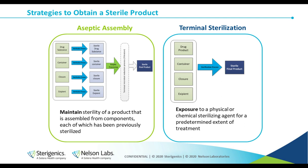So here about aseptic assembly, you see a summary of how this method works. You see the different components of a drug product: the container, the drug itself, the excipients, etc. All these components are already sterile by different techniques, and then they are assembled together to produce the sterile finished product. So aseptic assembly is really a question of maintaining the sterility of something that has been previously sterilized.